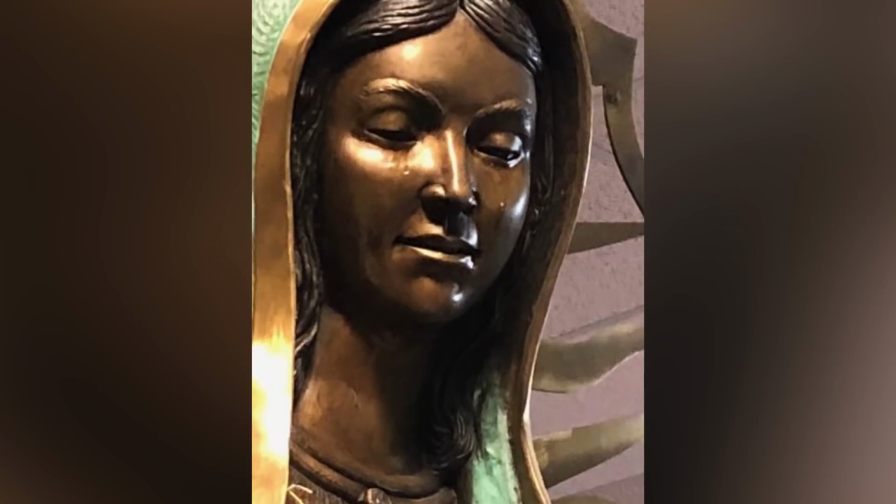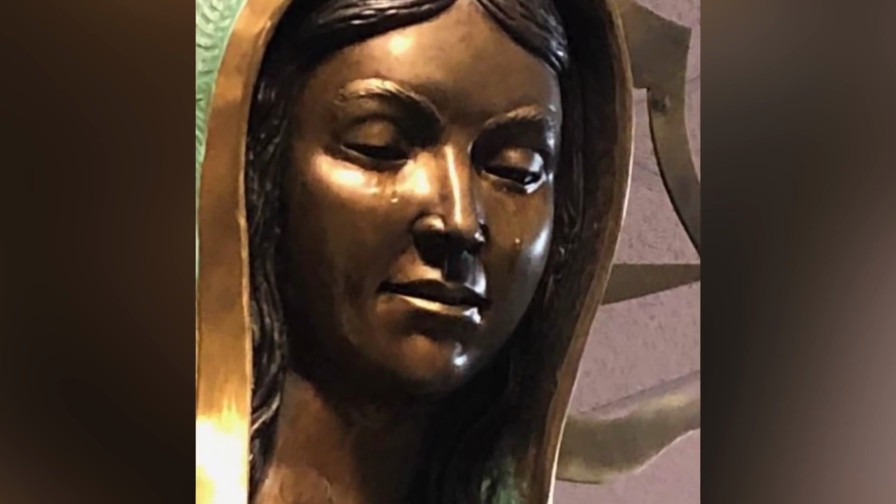To get to the bottom of this so-called miracle, scientists took samples of her tears to try and find out either what they were or where they were coming from. After x-raying the whole sculpture, they found no cavities or liquid inside of her.